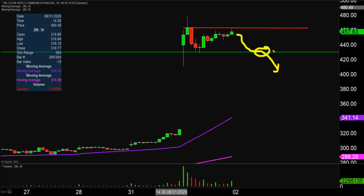But going forward, I think these are going to be those two main technical levels that at least I care about. And I think quite a few other traders out there will too. So we'll see what happens with that.